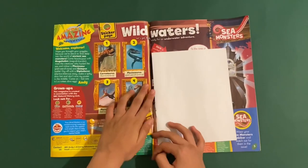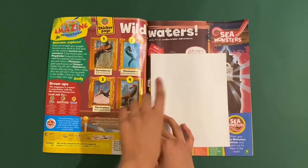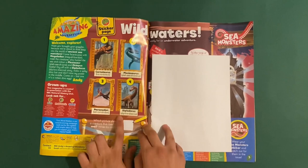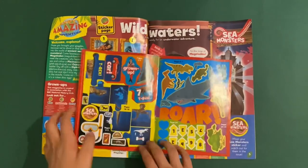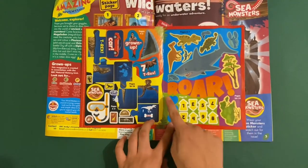So first up, you've got Wild Waters. Let's get Andy ready for an underwater adventure. So I got the Carnotaurus, the Plesiosaurus, the Diplodocus, and the Pterodactyl. And these are the stickers here. Not many of them. Oh, look at that big shark. I like it. Roar.